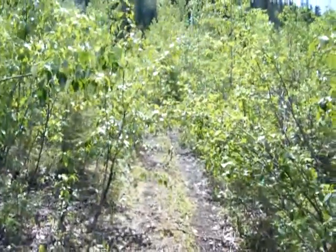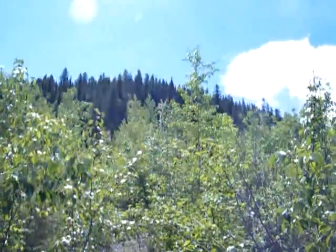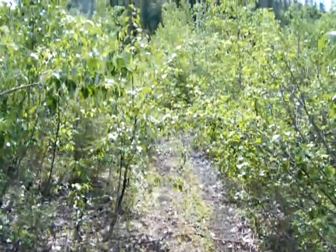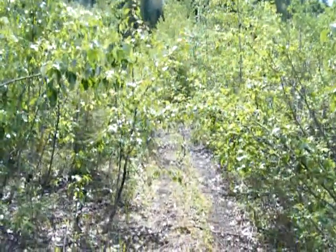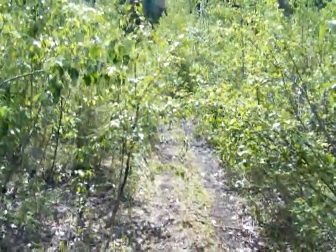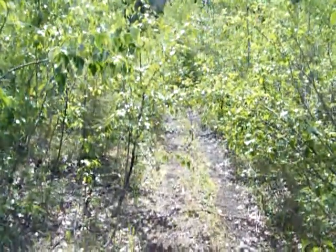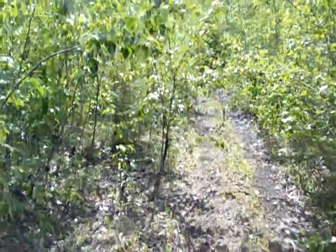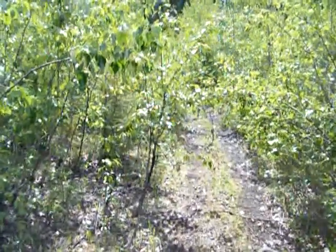Okay, this is the start of the trail heading up there. Nice, beautiful sky out today, beautiful weather. This may take a while because right now I'm packing, let's see, pump, camera gear, chainsaw, pick and shovel, pans. I've got about a 65-70 pound pack on. So this may take about an hour or so to get up there.